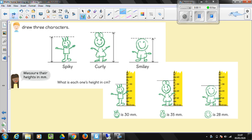Today we're moving on to our new chapter of measurement. Sam drew 3 characters. Lulu measured their heights in millimetres. Can you work out what each of their heights are in centimetres?